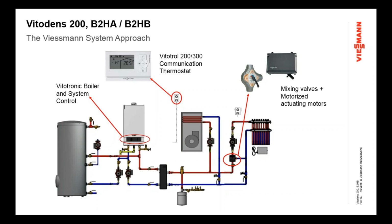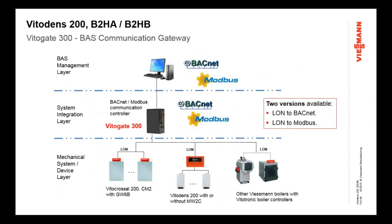So there are lots of different combinations and permutations of heating layouts, and I'll show you a few later on, but that Viessmann system approach is really something we like to promote.